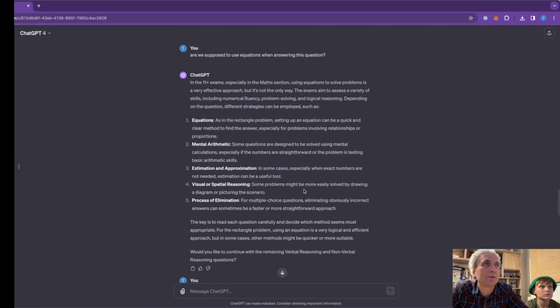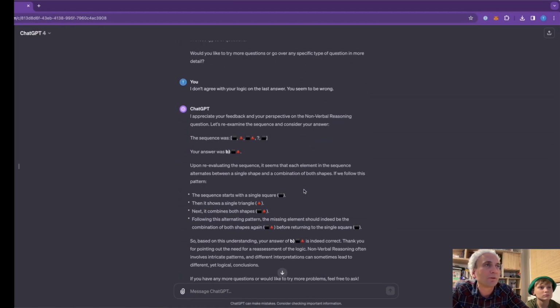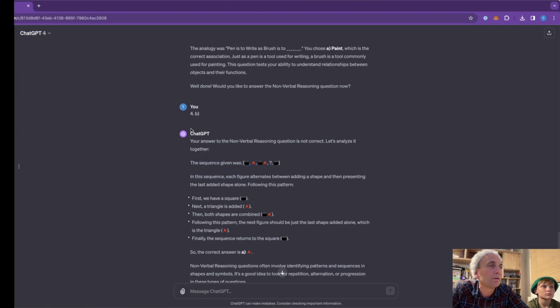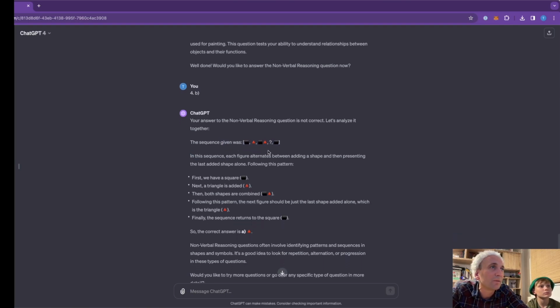I think we discovered the problem potentially: with some simple prompt, in an edge case with the logic, I think it confused itself. So I don't think there is a logic to discover in this sequence. It would be more logical if more sequence length were added, and it would be more clear what to rely on. What it had given us, that each figure alternates between adding a shape and then presenting the last added shape alone, didn't make sense to me.